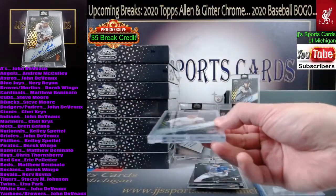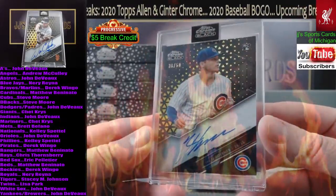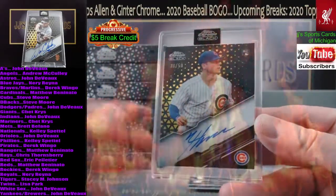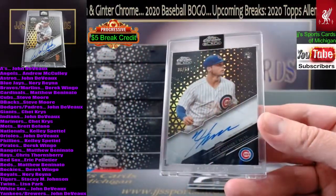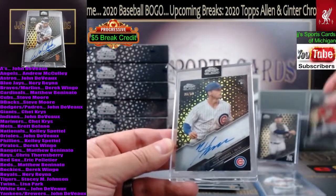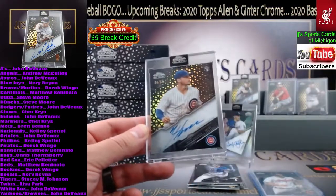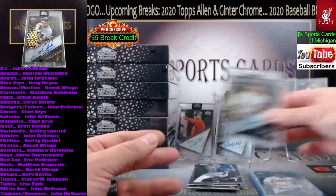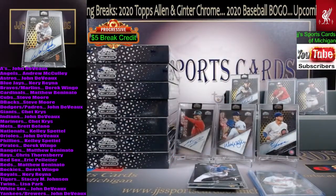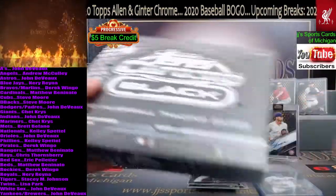And what do we got? Boom! Out of 50, Nico Hoerner, Chicago Cubs. Steve Moore. 36 of 50. I'm telling you guys, we got one of them cases going here. It's going to just keep going, I think. And I'm not going to complain. Nico out of 50. Yes, sirree. All right, let's get to the next box.